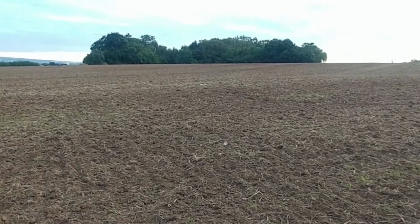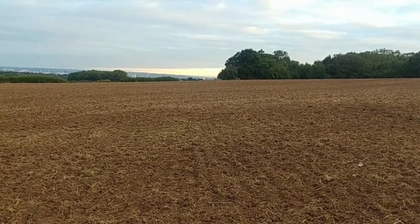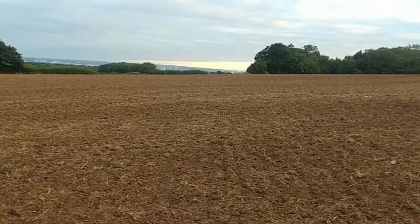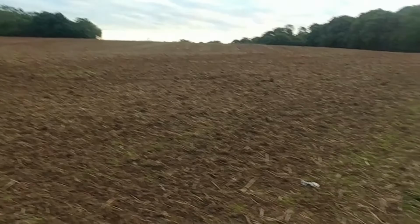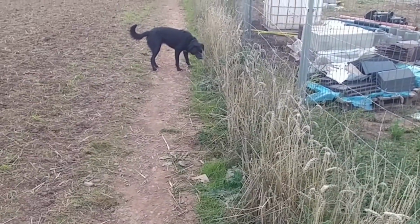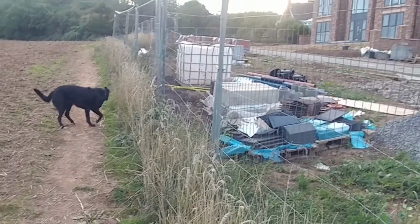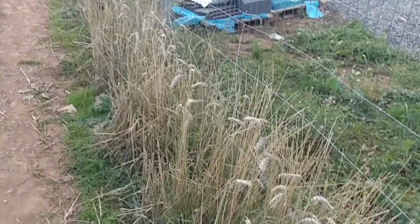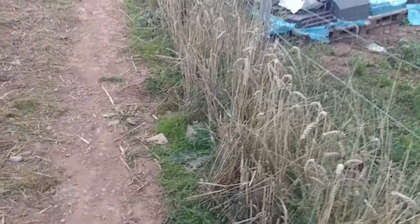This field has been harvested, then it's been ploughed, and tilled, and then drilled. So there's the seed ready to grow for next year. But what the combine hasn't got is some wheat along the hedge line. They've been unable to get that because they've put fencing up to build houses. So we can take a bit of that, make some biscuits.